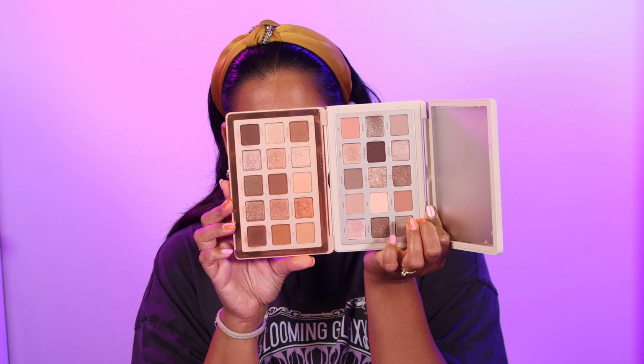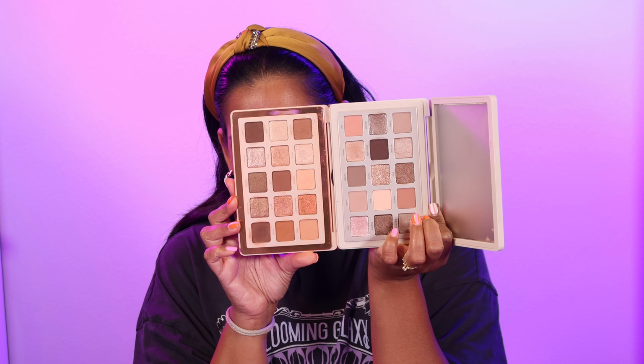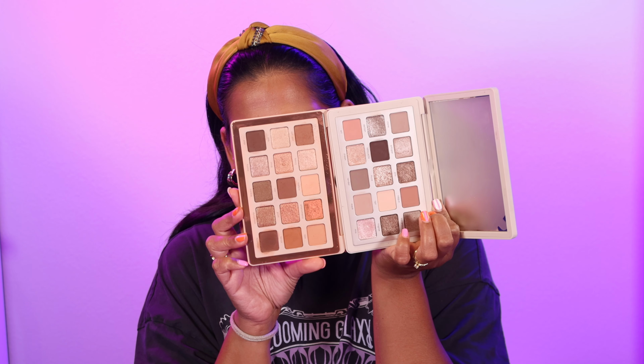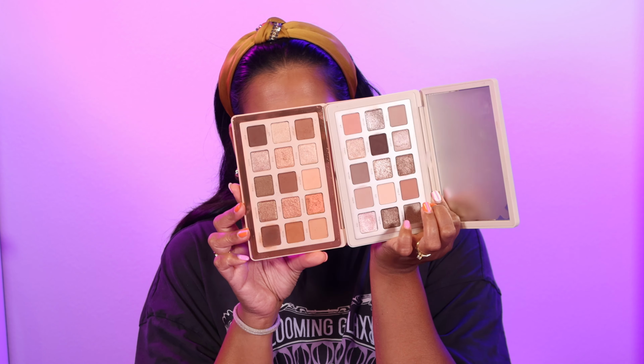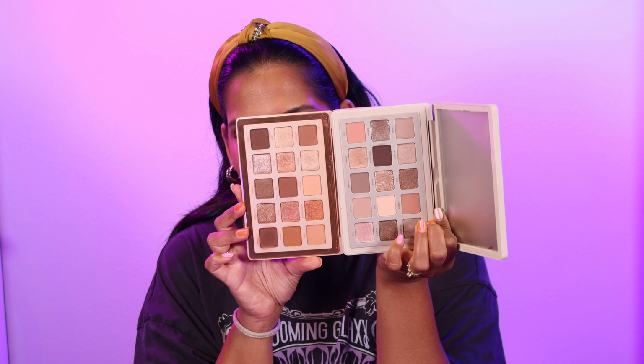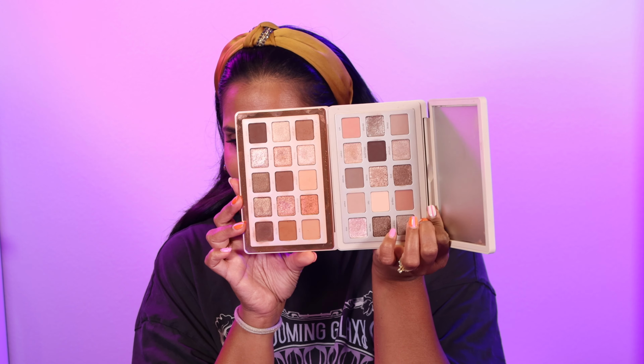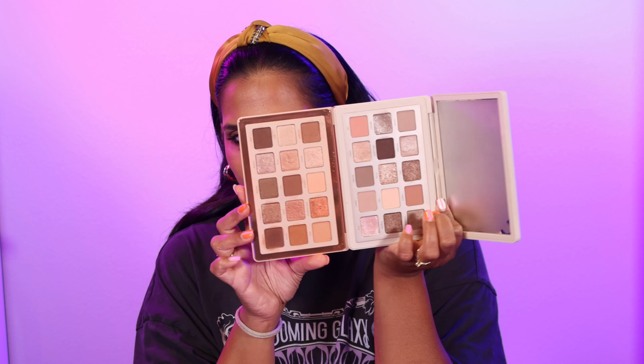I will say these are so pretty. I mean, they're just not like indie palettes. They're very subtle but impactful and beautiful, and they just work so well on the eyeballs. But you know, some might argue that these are slightly boring palettes, but I do love having them in my collection, and seeing them next to each other is making me want to do more looks with the I Need a Nude palette.